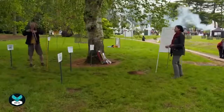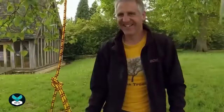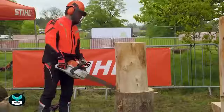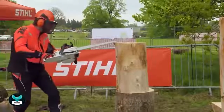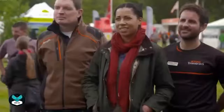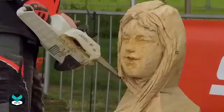If someone's coming to the show for the first time, what are the two or three things they must go and see? Well, for a start, they've got to go and see the climbing. You've got to see the physical skills that these people have. You could go and see some of the big machines that are here, if you love that sort of thing. Go and talk to the educationalists, because it's such a rewarding industry. Go and find out how you can learn about arboriculture.